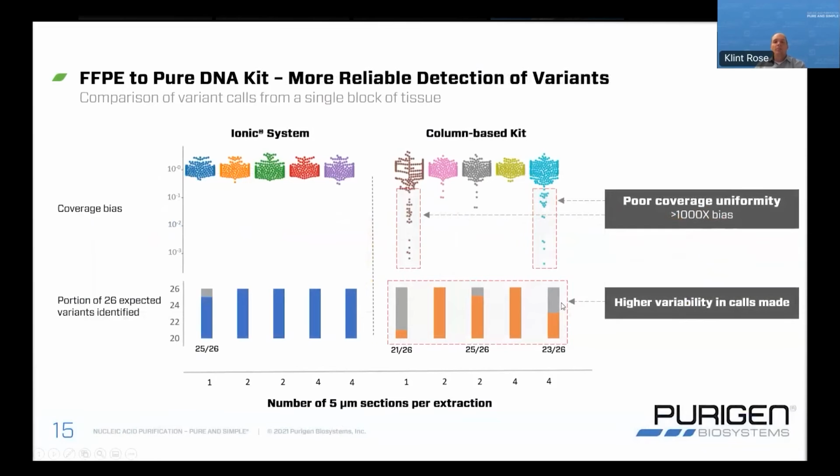Now, this starts to really matter whenever we start thinking about things like looking for variance within a sample. This is a simple study that we did with the exact same block going into the Ionic System versus a column-based kit. And here, what we wanted to see is if we put in 1, 2, or 4 5-micron sections into the extraction, what does the sequencing data look like? And what we found is that for the Ionic System, very consistent in terms of our coverage, we were able to detect 25 out of 26 with a single 5-micron section, and all of the variance within this sample whenever we had 2 or 4 of these 5-micron sections.